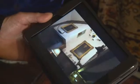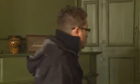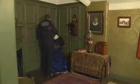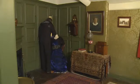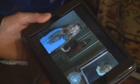What we hope this app will do for us is to be able to get in a new generation, but also to encourage them to interact with their surroundings rather than walking around being glued to an iPad or glued to a device. The video footage triggers them to open cupboards or to look around or to pick up items within the house, so really engaging people with their surroundings.